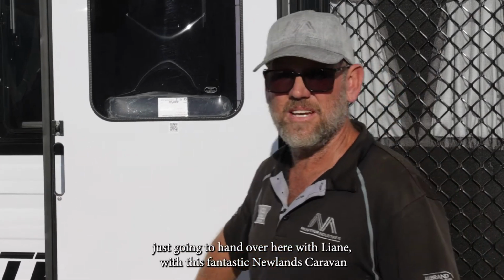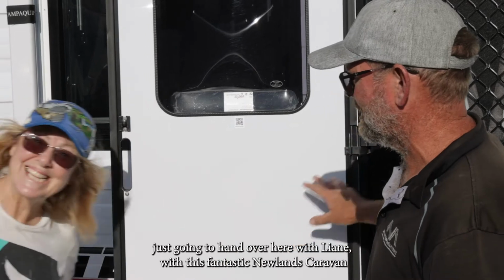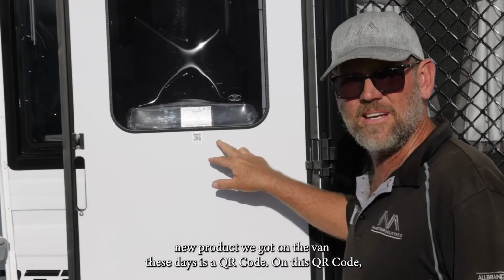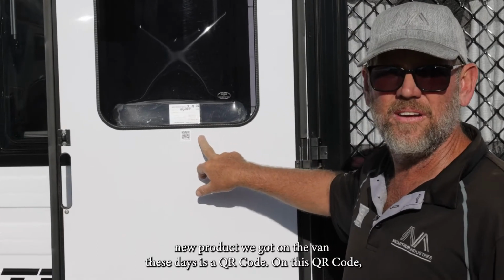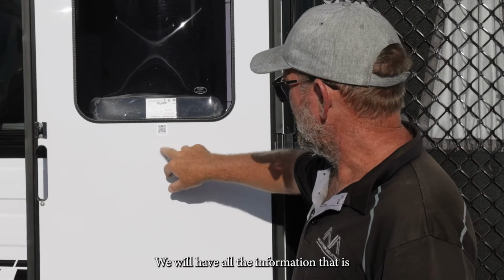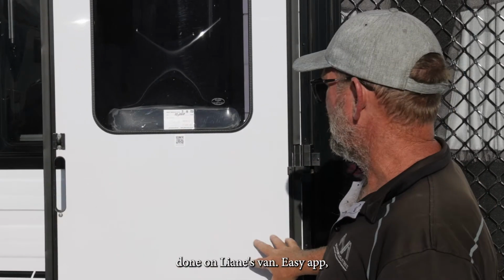I'm just doing a handover here with Leanne with this fantastic Newlands caravan. New product we got on the van these days is the QR code. So on this QR code, we will have all the information that is done on Leanne's van.